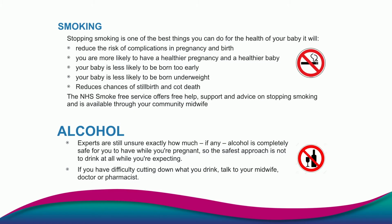We do recommend that you do not have any alcohol during your pregnancy, as we are still unsure of the effects that it has on the fetus and the development. The safest approach is to avoid all alcohol where possible. If you do have any problems and you would like to speak to someone, you can discuss this with your community midwife.